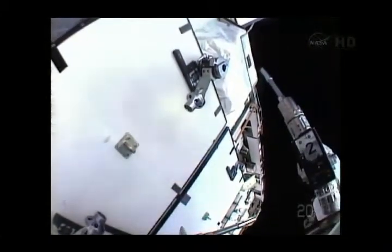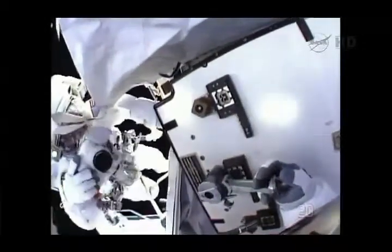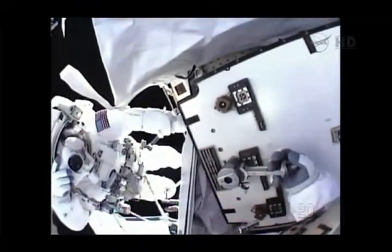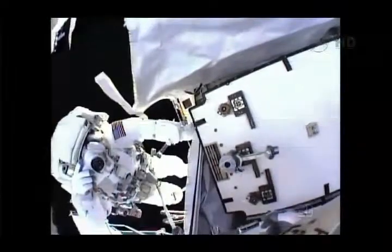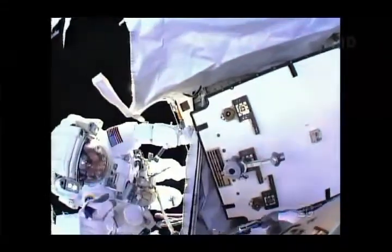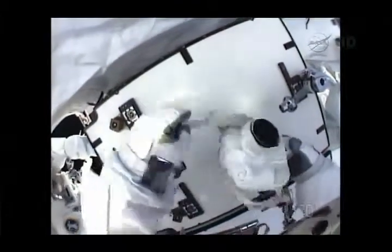Again, Cassidy is completing the engaging of a final structural bolt of the old pump. Lean back. The crew continues to run about an hour ahead of its timeline, operating with maximum efficiency in this spacewalk that was devised and is now being executed just 48 hours after the detection of an ammonia leak on the P6 truss.